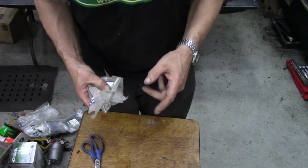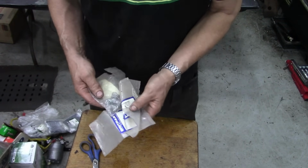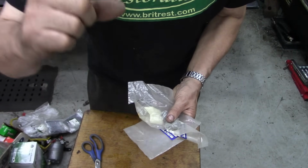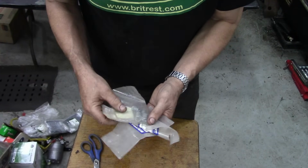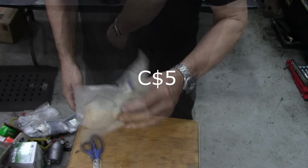Anybody got a canvas top? Look what I've got here. These are the pins and the springs and the locking pins to go for your little catches that went on the top. Sometimes these get broken or go missing. Oh, I don't know, a daft $5 for them.